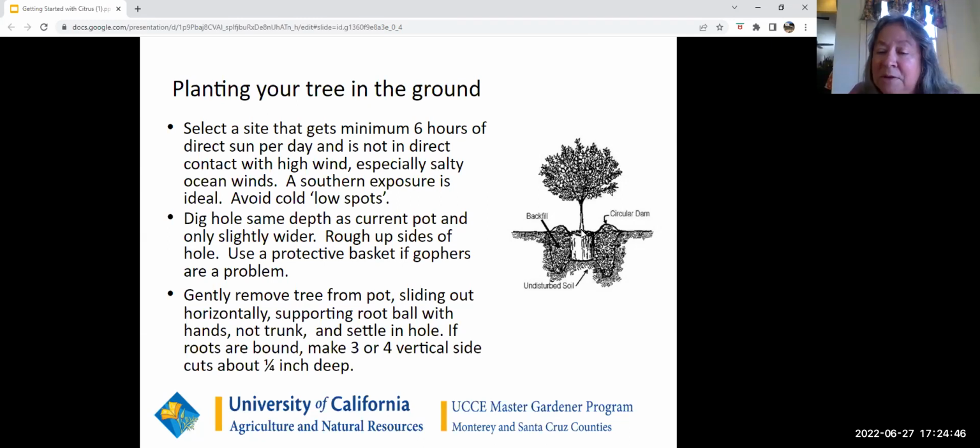You can cover it up a little bit, but just avoid covering the crown, this little collar of the tree where the trunk goes into the dirt, because it's important for that to stay above the ground.